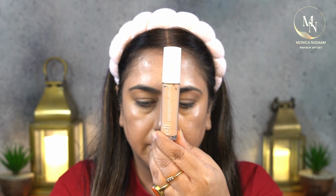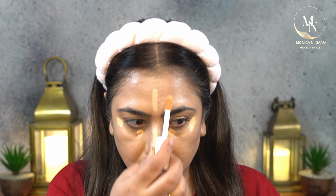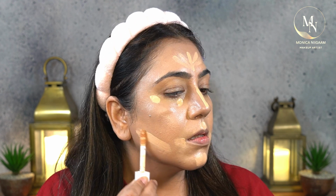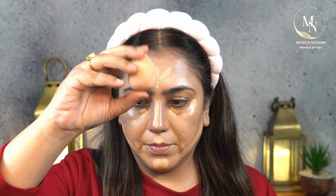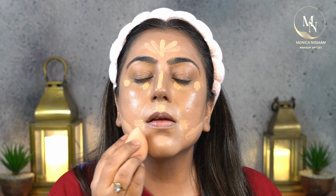Next I am using concealer from ELF. I will apply concealer to highlight under my eyes, bridge of nose, forehead, chin area, cupid's bow, around my mouth area and below the cheekbone. Now I will blend it using a damp beauty blender. You need to apply very light pressure with your hand so that the underneath product doesn't move from its place.